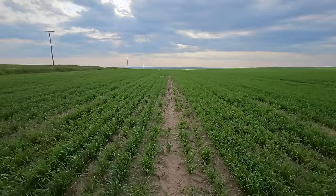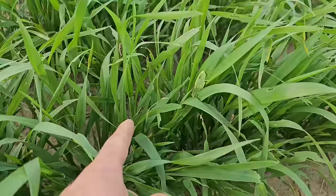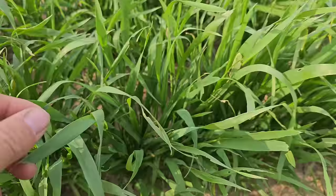Everybody, I'm down south here. So we're on one of the wheat fields. This field has already been sprayed one time with insecticide, like only 2 days ago, and there's still one there, one there. There's obviously a lot of chewing going on on these leaves. A lot of chewing.